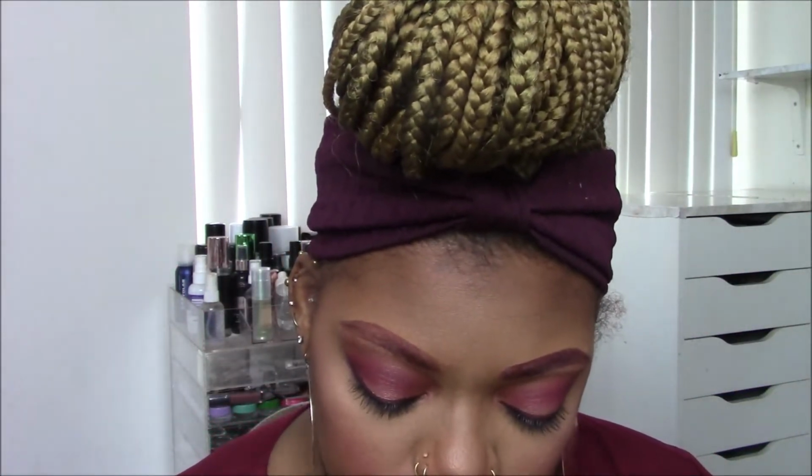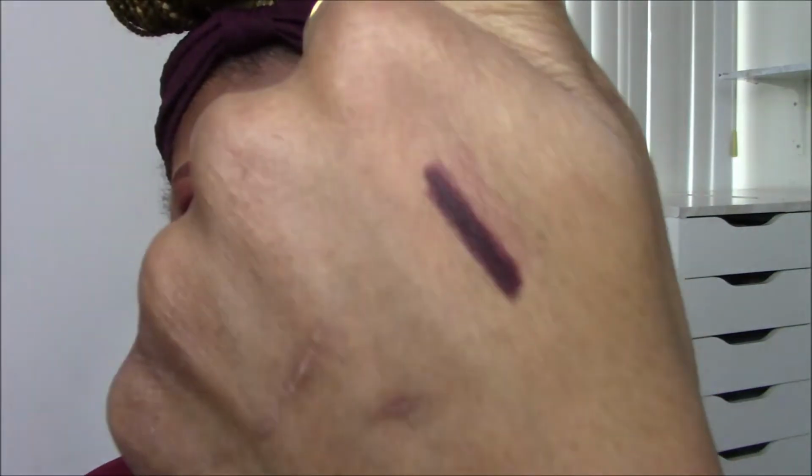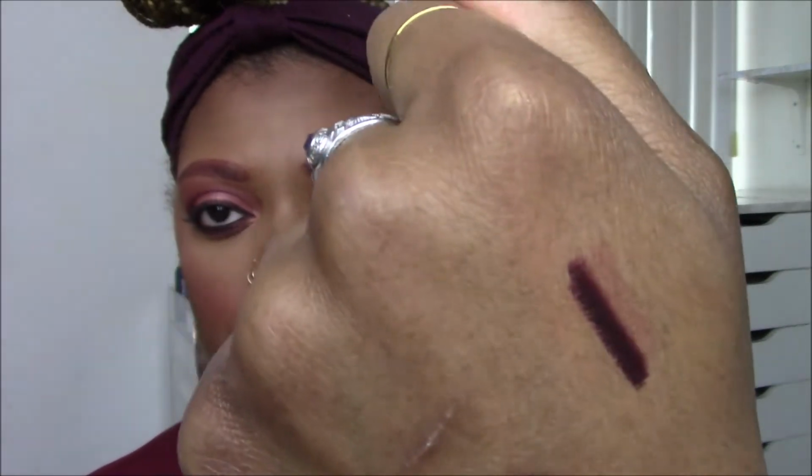When I tell you I got this lip pencil maybe 4 or 5 years ago, you don't need a lot. It's so pigmented. It's beautiful. Let's swatch it. MAC lip liners are bomb.com. And this is a beautiful, deep, look at that. It looks almost plum here, eggplant. Beautiful. Put it in the burgundy category. And it works with so many lip colors.